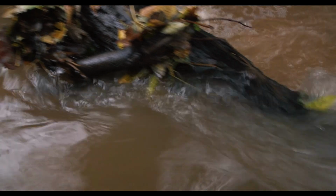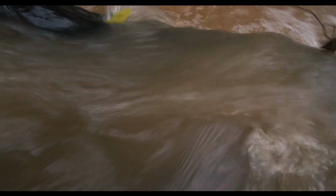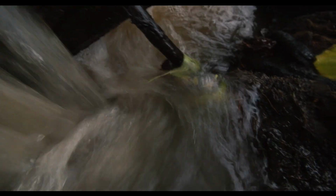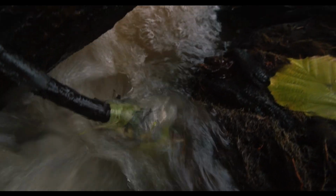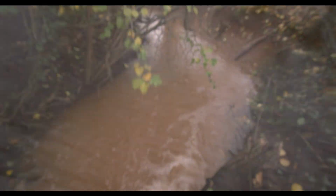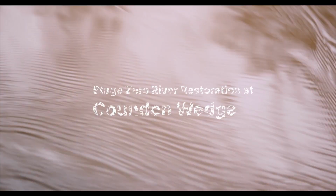The river eventually leaves the moor and into the village of Olseley, where it cuts under roads and down suburban streets until it emerges on the green fields of Camden Wedge, where, over a century before, it was straightened and hidden, and the landscape changed with it.